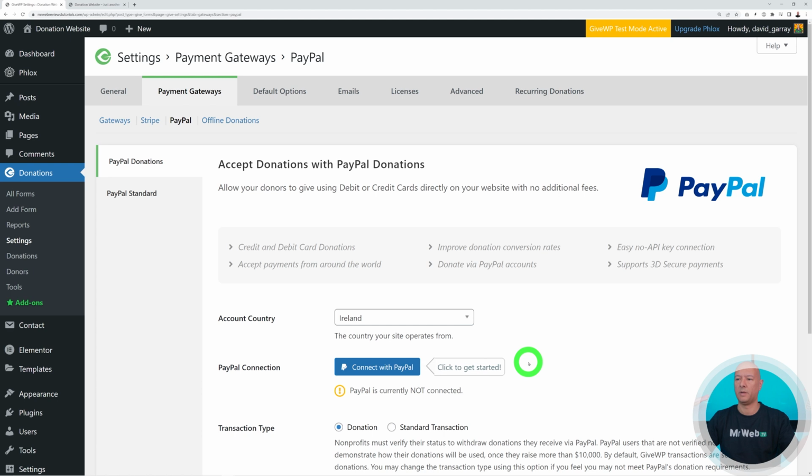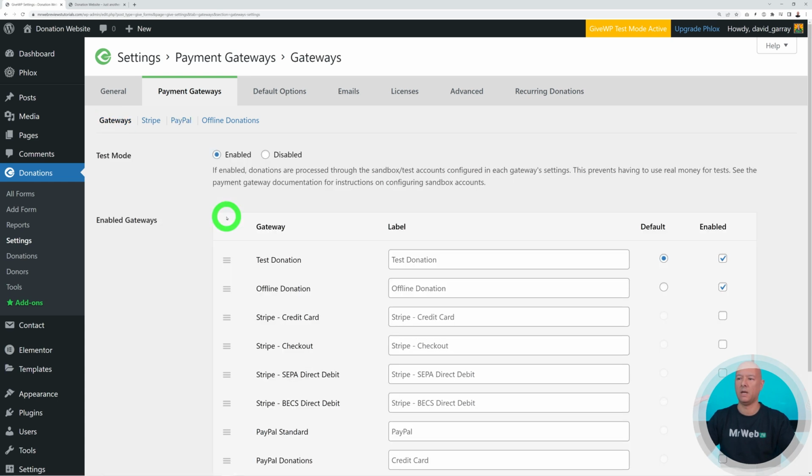If you wanted to add your PayPal account, it's the same principle. All you have to do is click on connect with PayPal, log into your account, and you'll go back to the settings here. Now you need to enable those gateways.